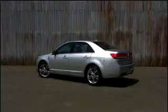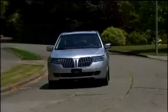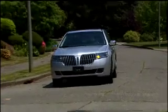The wide taillights give the rear end a nice planted look. It would be nice if the MKS had similar units. That's my opinion on the 2010 Lincoln MKZ all-wheel drive.